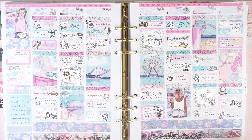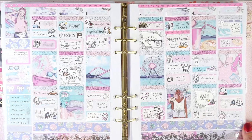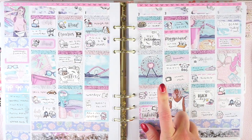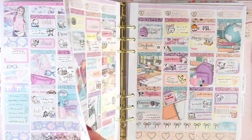And we did get to go to Ocean City this week as well, and this was the last week of our summer vacation, and this is a super old mystery kit. This was from March 2020, that I got to pull in.